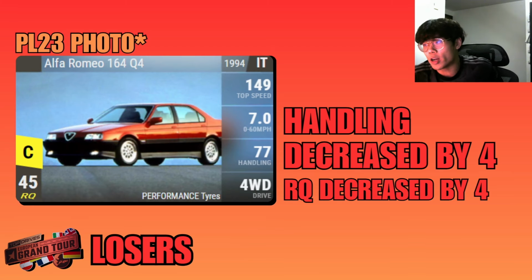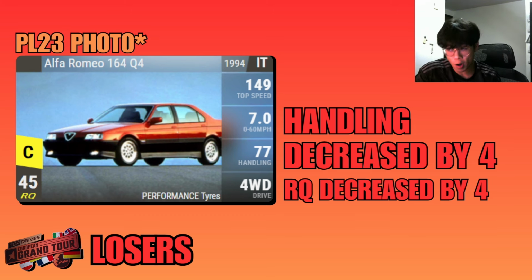Alfa 164 Q4, that has also been a massive loser. Handling decreased by 4. The RQ has also decreased by 4. Now, here's the thing. This thing used to be RQ 49, and I always felt that as a four-wheel drive 49, back in update 22, it already had a really bad 0 to 60, but the only thing keeping it up was its larger-than-life handling, because it used to have a handling score of what I believe was 81, so that was 90 when you fully upgrade that, which was very impressive.